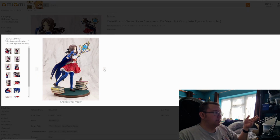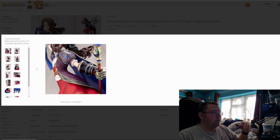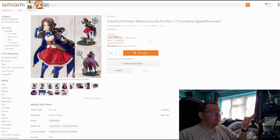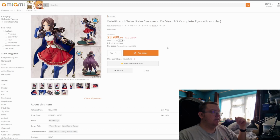The dress looks really good. Tights look nice, and with them being shiny, or satin, should I say, it definitely complements the rest of the colours. It looks like there's very good detailing. The staff and the gauntlet look amazing. Top-notch paint job, and this is for 23,000 yen. If you love this figure and you love this character, definitely worth getting it. Not a standard base. The books complement the character as well. Very good. November release.